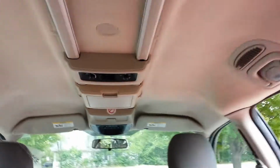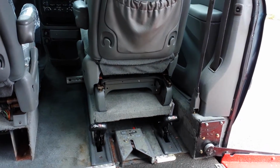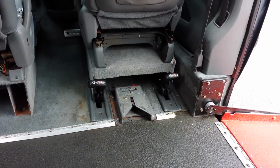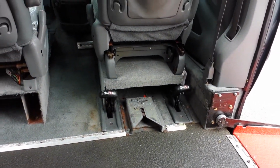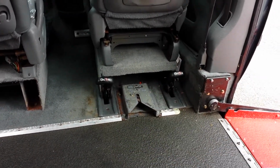Headliner's in great condition. Has the rear air controls. The passenger seat is removable. It's also got the easy lock down there, so if you ever wanted to come in, snap right into the easy lock and wouldn't have to tie your passenger down.